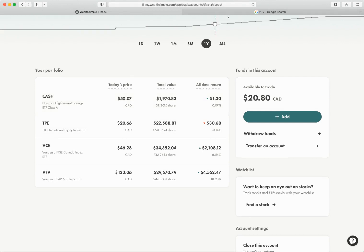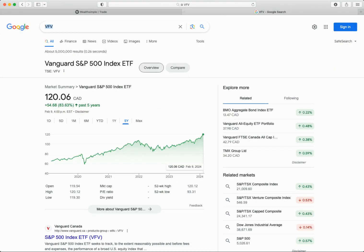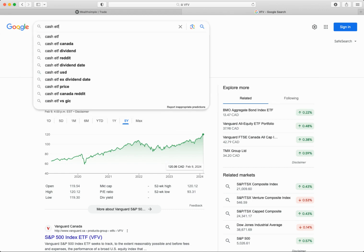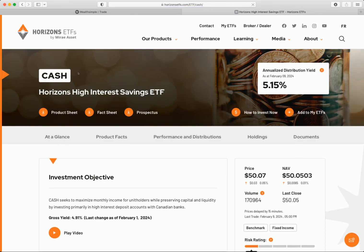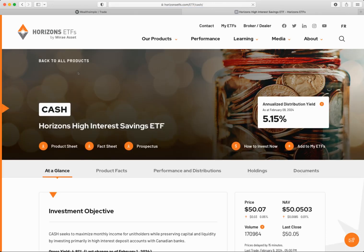This is a high interest ETF by Horizons. I can actually quickly pull it up. It invests primarily in three Canadian banks and high interest savings accounts. So it's at Scotiabank, CIBC, and National Bank is where the money's actually invested. And you get a monthly paid dividend that's about 5.15% on an annual basis.